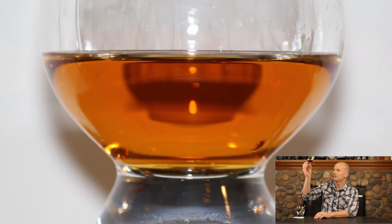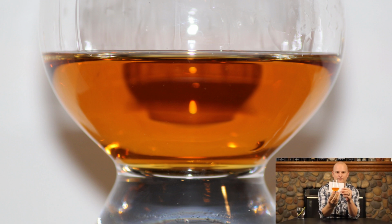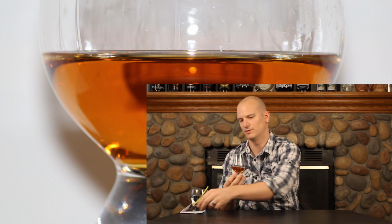All right, let's get into the whiskey. First, we'll start with the color. I get a nice dark golden color. Move on to the nose. Very fruity nose. Apple, pear. It's almost a berry-like character in there, maybe like a raspberry.